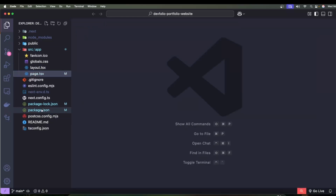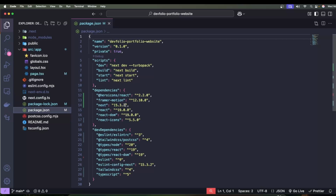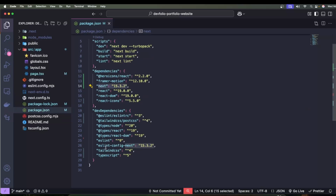Look here, we are going to use the Next.js 15 version. We are going to have the TypeScript 5 version, then the Tailwind CSS 4 version. So that means we are using all the latest technology in this project.